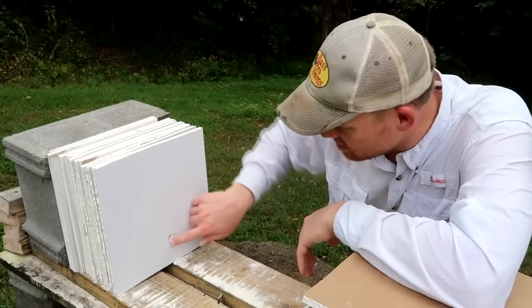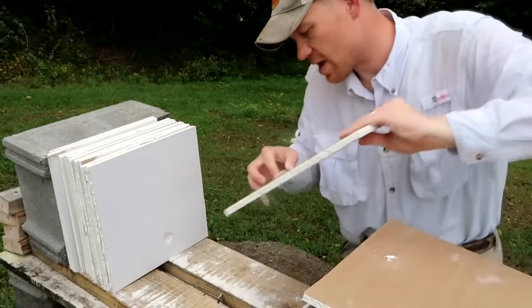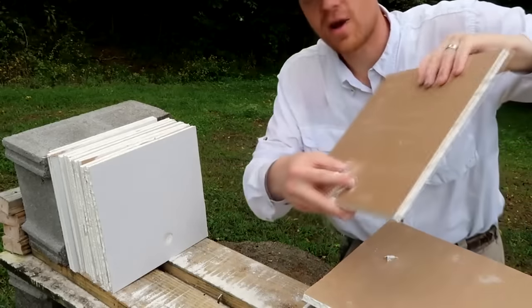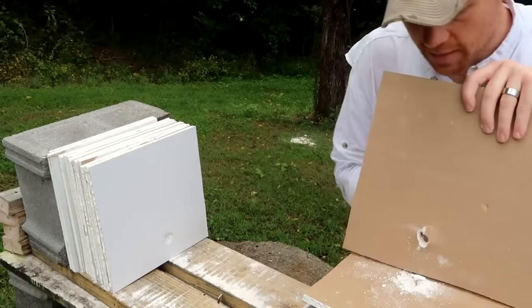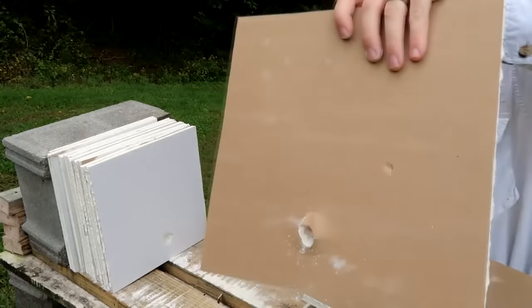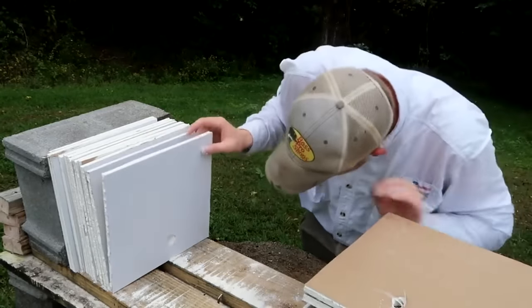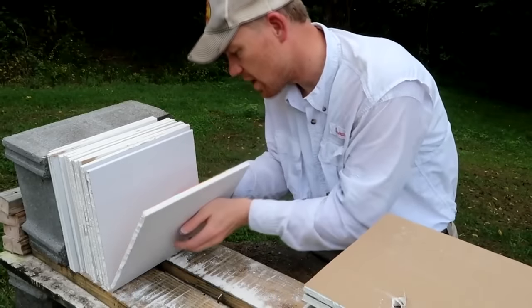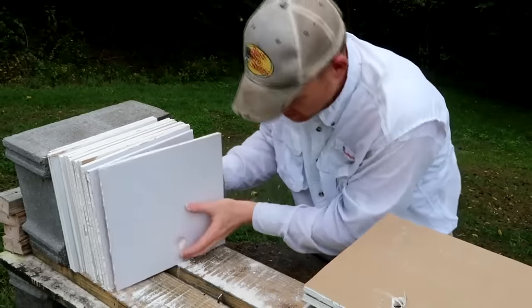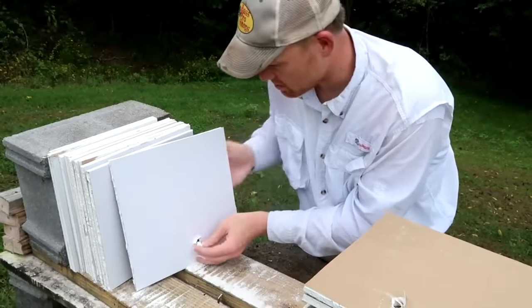Number 19 still has a hole all the way through. I'm checking to make sure the bullet's not in there. Yep. Number 19 still has a hole all the way through. Number 20, I think I see a bullet here. Yep. There's the 44 Magnum bullet stuck right here in number 20.